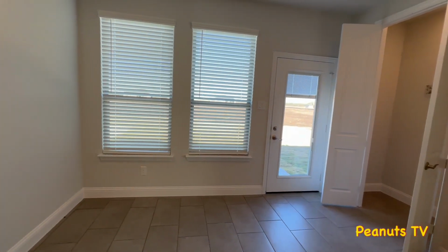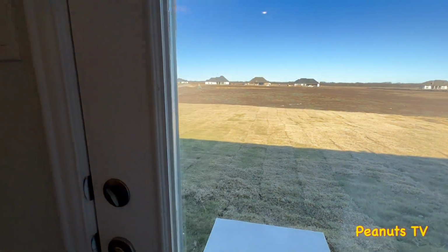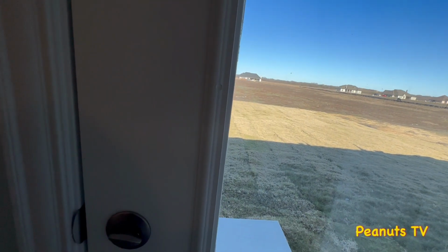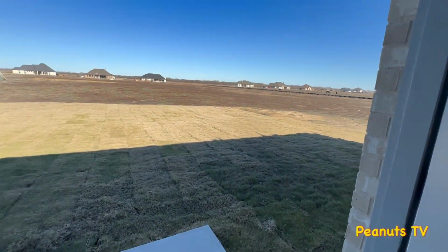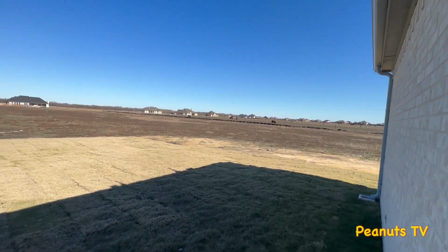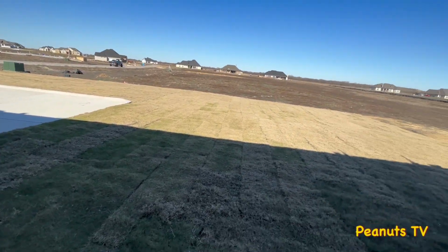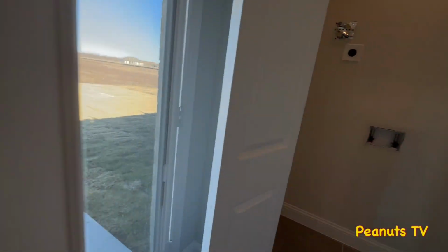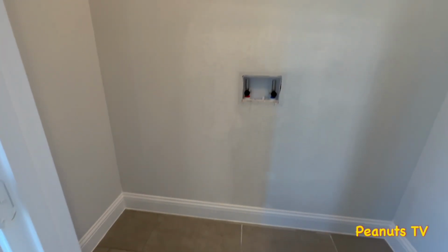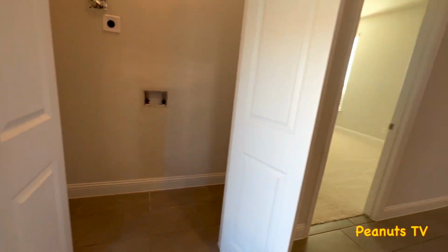You have a door you can go out of over here. This right here, it'll lead you outside by the garage. We can go out there, guys. As I mentioned, this is an acre lot. Look at the cows. Where's the beef? Right there. And you have your washer and dryer hookup over here. Your second laundry room for this small apartment on this side of the house.